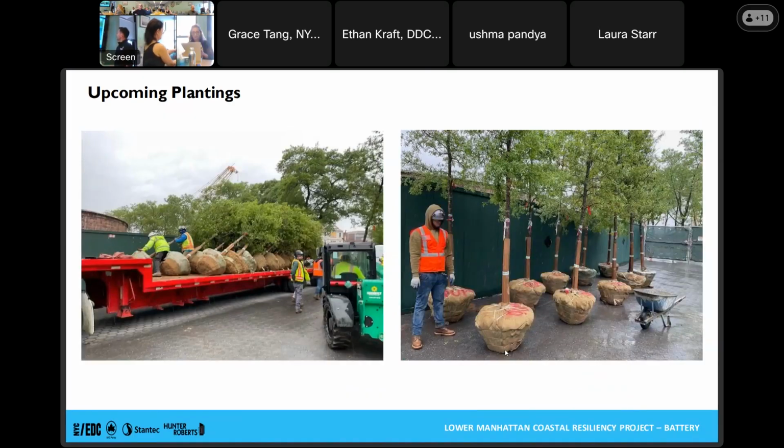So these are some of the trees getting delivered. These came in last week. I think the first 3 planted today. We have 11 more going in tomorrow. Plants, actual herbaceous plantings and shrubs, are coming in shortly thereafter, midweek.